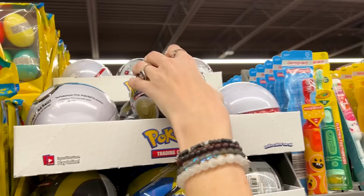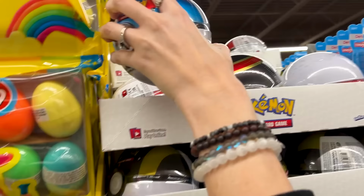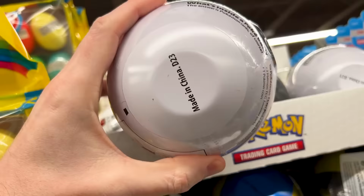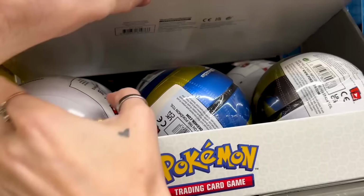All D21. All those are D21? Yep, all those are D23. Oh, D23. Wait, is it D23 or D21? So D21 is the ones that we want. Now, you said there's also D23 up here, right? Okay, so there's also D23, but there should be one that says like A something or J something. There's literally so many in stock. Look back there. There's like three more cases.